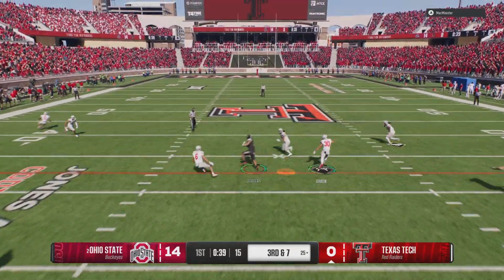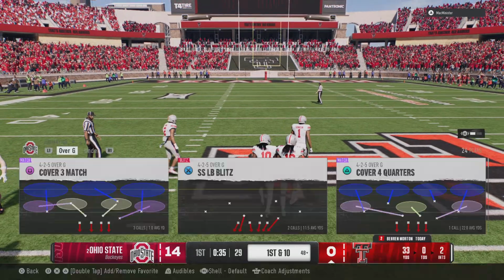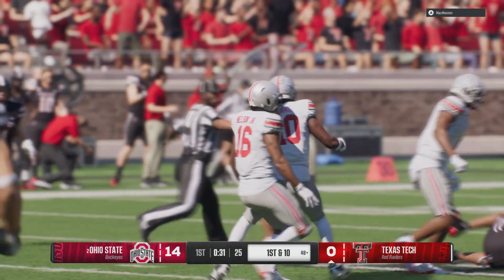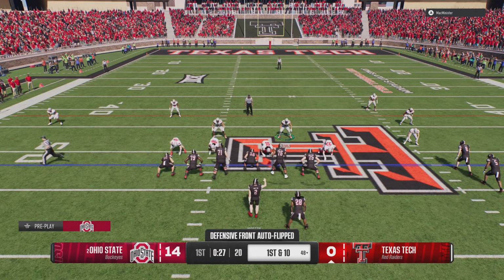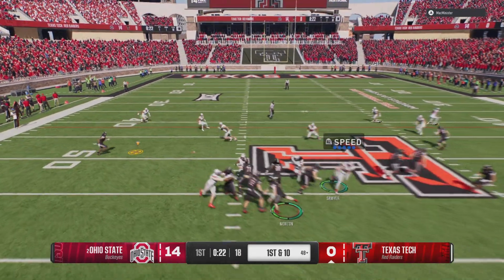On 3rd and long, try to convert through the air. Caught over the middle. It's Douglas. And he's to the 48-yard line. That'll be good enough for a first down. Yeah, and obviously great play by the offense to keep the drive alive, and also a good find by the quarterback on 3rd down. The Red Raiders will snap it on 1st and 10.